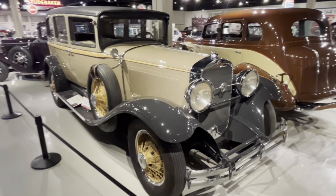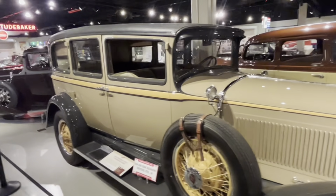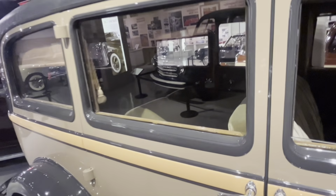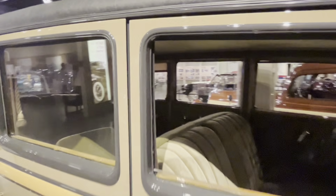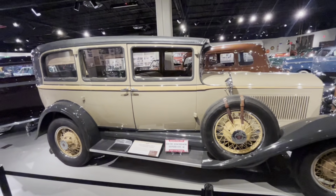Here's a 7-passenger sedan from 1929. This is going to be very similar in configuration to the limousine, except there's no glass divider between the driver and the passengers, so he's part of the family in this case. But if you look inside, here's the same fold-down jump seats that you saw in the limousine. Also a big, giant car.